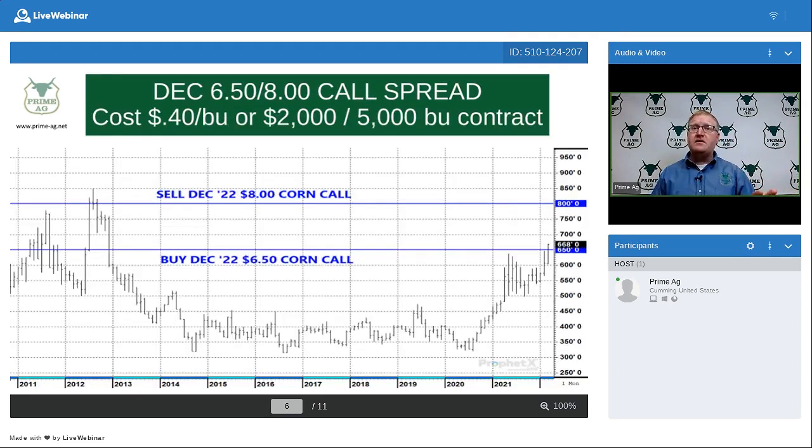And now, how does this particular strategy look on a chart? Right now, we've got corn at $6.68. We use $6.50 as our target to make some sales in here. And when we're buying this $6.50 to $8 call spread, you can see that with this position, our upside is limited above $8. If we go above $8, you're not going to get any more gain on this position.